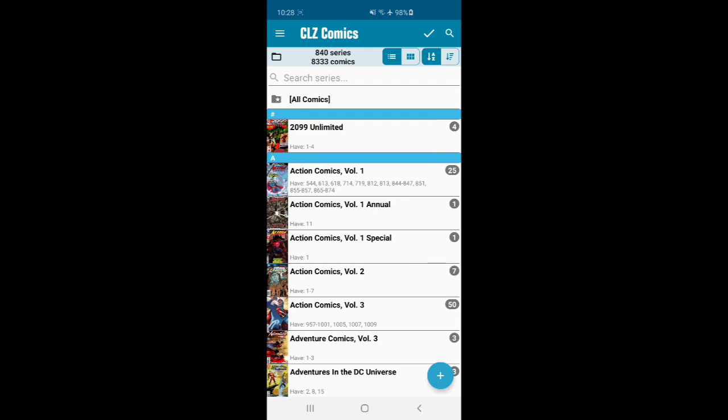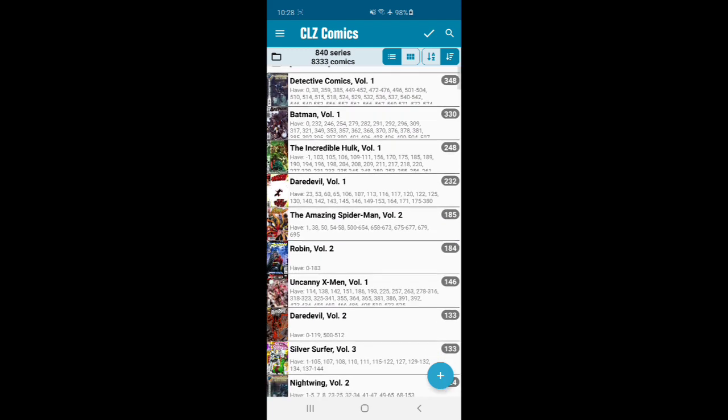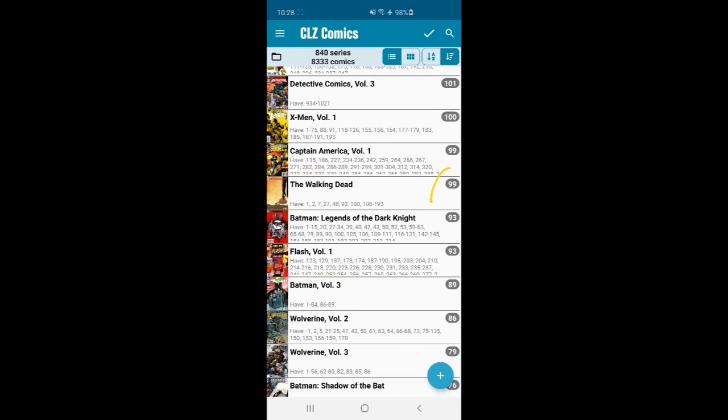At the moment, I have mine sorted in the alphabetical view, which is what I always keep it at. But if you were to click right here, that will put it not in alphabetical order, but by quantity. So it goes from the most comics that I have in a series to the least comics that I have in a series. And if you've got multiple, so like right here, you can see I've got 99 for these two. If you notice, it puts it in alphabetical order. So Captain America first, then Walking Dead. Very organized, very handy.